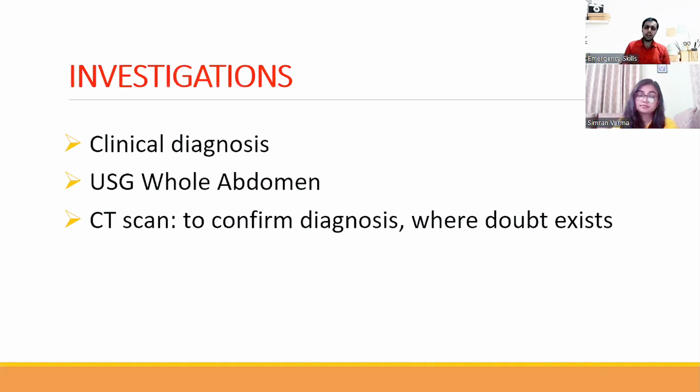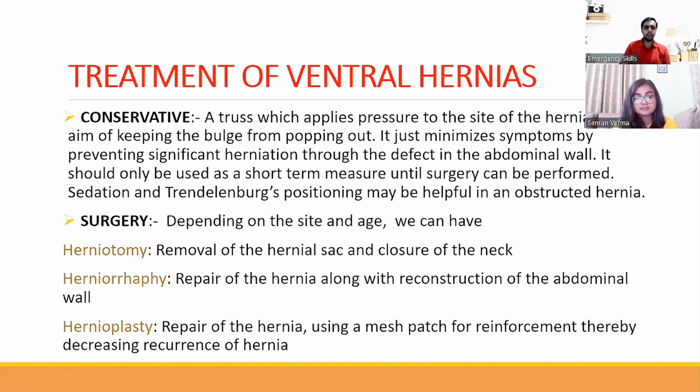Then USG is very definitive, and we can know the size of the defect on USG and think about how we'll operate, because nowadays we do laparoscopy, we do open, and robotic is also there, but I don't think in India we do robotic hernia actually. Laparoscopic hernia repair is also done in very high centers. Coming to CT scan, we only do it when there is a doubt and no confirmative diagnosis; if you cannot confirm, then only you do a CT scan. As such, there is no need.